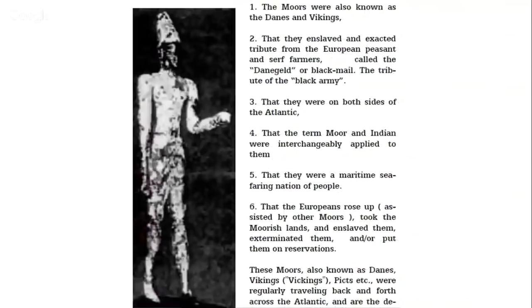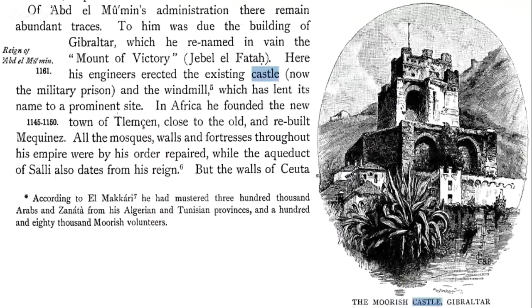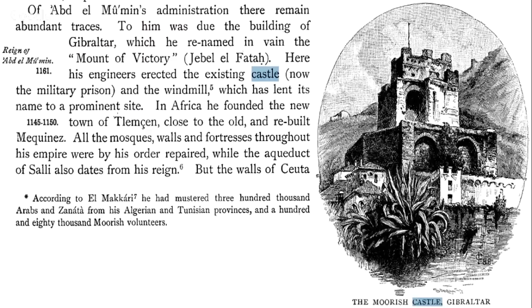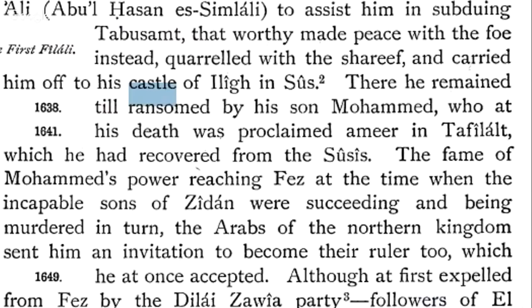Here it is. The Moorish Empire by Budge Mekin. In the book, he goes into the Turks, who he refers to as the Moors. So you can get that book.